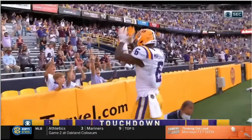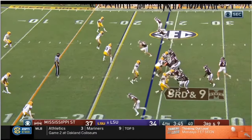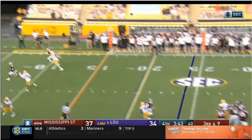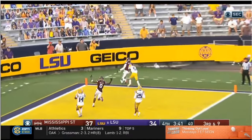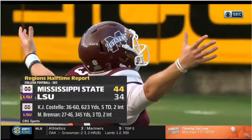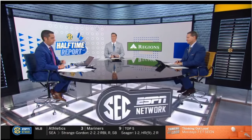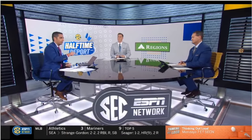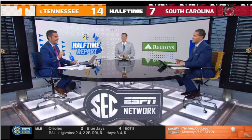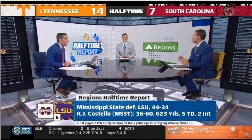Little resiliency for LSU. At this point in time, the momentum was clearly on the side of LSU, but you know what KJ Costello did, Chiz? Answered. They scored the last 10 points of the game to put this thing away. 3 different receivers go over 100 yards receiving. 3 different ones. Unbelievable. 3 receivers for State over 100 yards receiving. They had 200-yard receiving games over the last 3 seasons combined. By the way, 623 passing yards for Costello, an SEC record he broke by 79. Can you imagine? This is his first game.